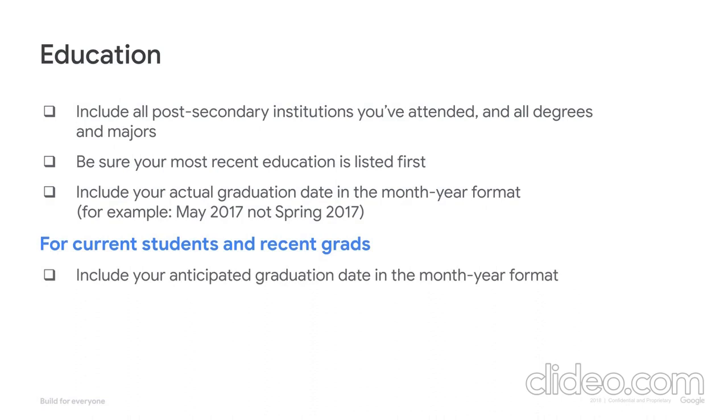If you're a current student or recent grad, include your cumulative grade point average too. But don't be scared by this. Although GPA is a factor, we look at the whole package and understand that every school and student is different.